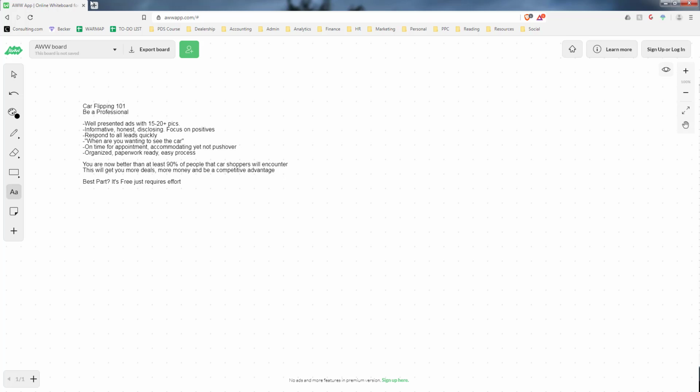So let's give a quick rundown. One, when they first encounter you, they're going to see your advertisement for your car. So you want it to be a well presented ad with 15 to 20 pictures, and you want it to have a good description that is informative, honest, disclosing, and what I mean by that is it tells everything about the car that people need to know: year, make, miles, key options, clean title.